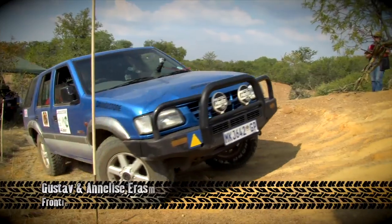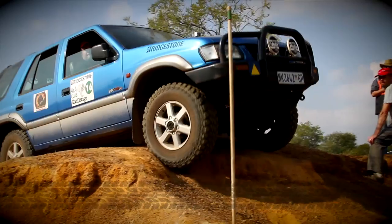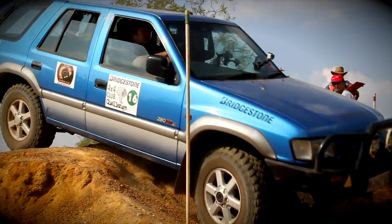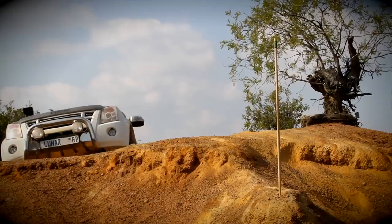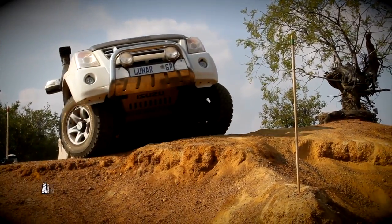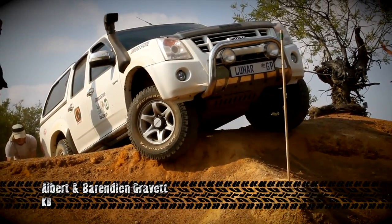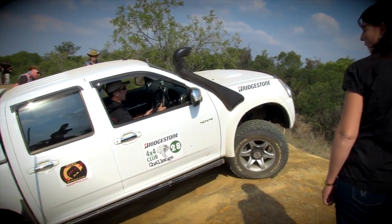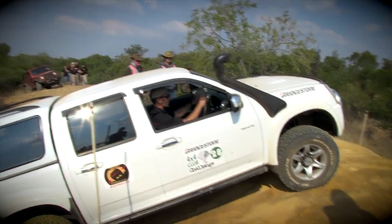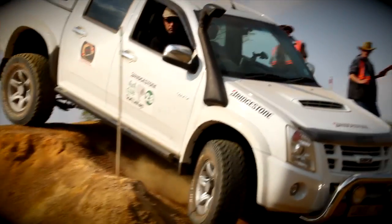The next victim is the Frontier of Gustav and Annelies Erasmus. Surely they will have a big problem here. But with a better line, they don't, and they get through with full marks. Great job. Next we have Albert Kravitz and his wife, Barendien, in an Isuzu KB. Albert initially aims well, but that right wheel also goes over the edge, leaving the KB stranded. And Albert takes a slight rollback to get a better line to conquer the obstacle. Second time round, he makes it stick.